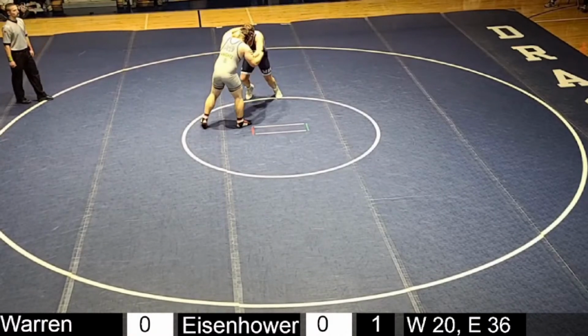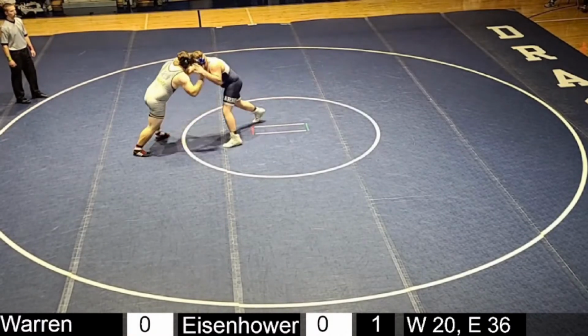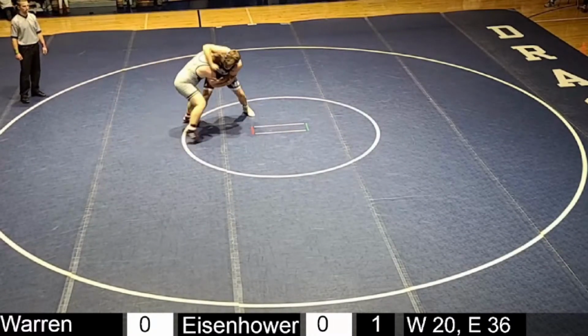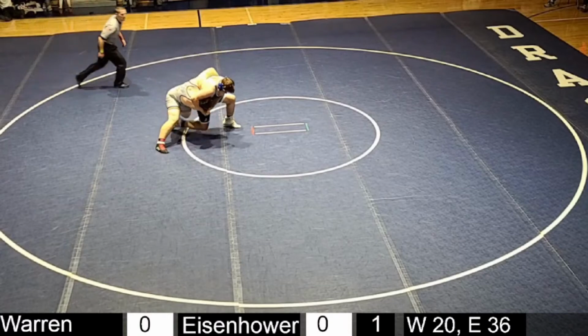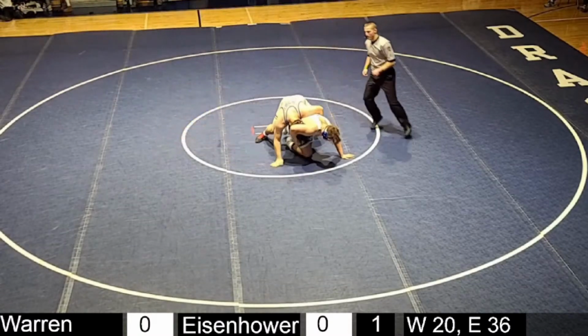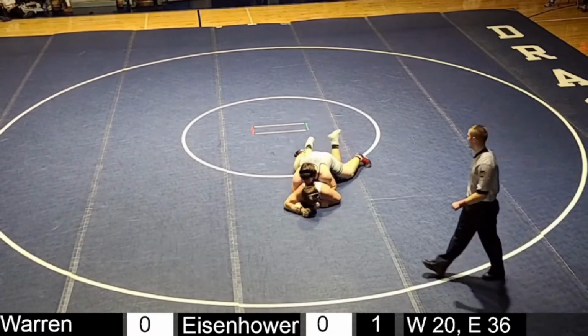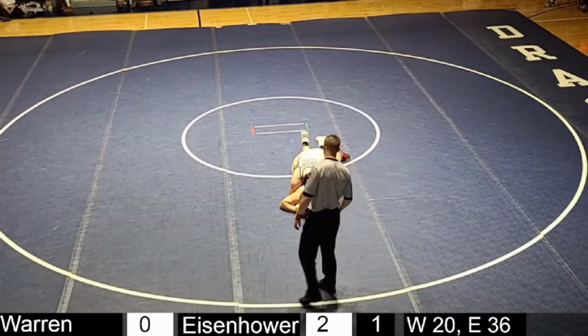Kroll looking to take a shot, but I just don't think he has got the right setup here. He's just waiting. Something doesn't feel right. Oh, he's looking for a side headlock. Venata doing a nice job fighting it and gets the takedown. Kroll tries to hit a side headlock, and Venata was having none of it.